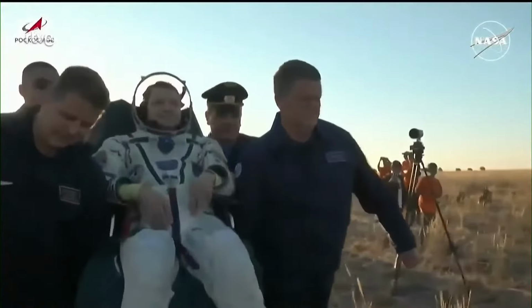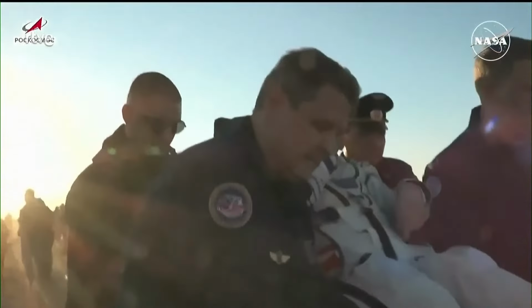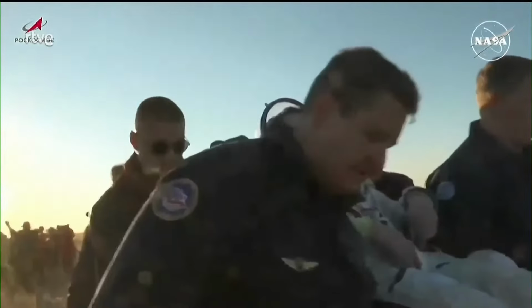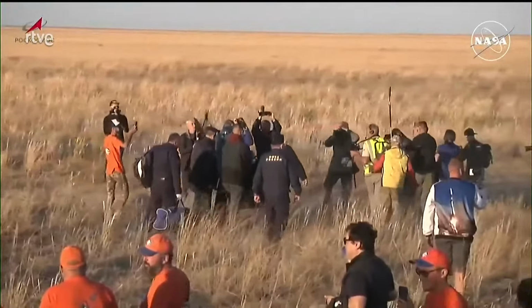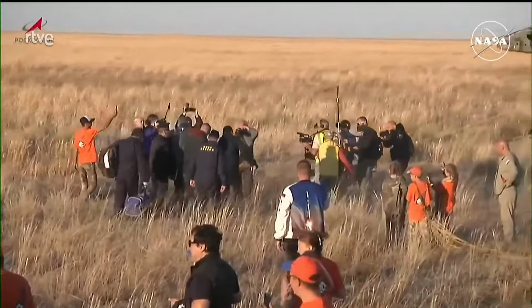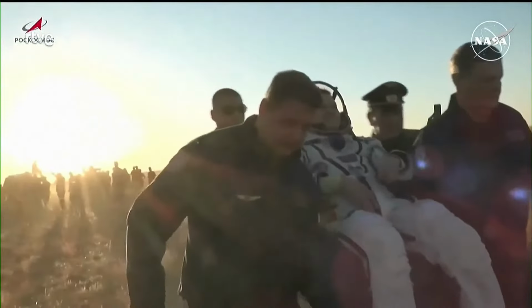crew member with their support personnel, to be flown 2 hours back to the staging city of Karaganda, where Dyson and Kononenko and Chub will split up, Dyson boarding a NASA plane bound for Houston. Kononenko and Chub will return to their training base and their homes in Star City, Russia, outside of Moscow.